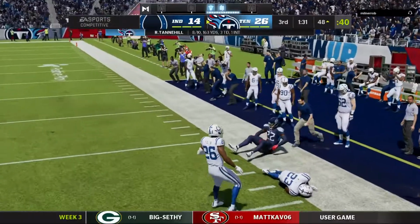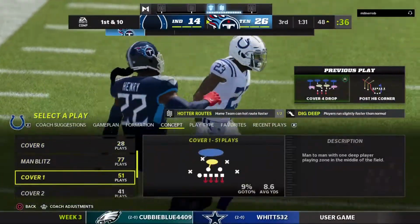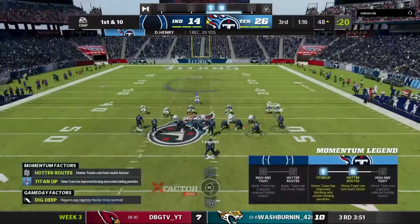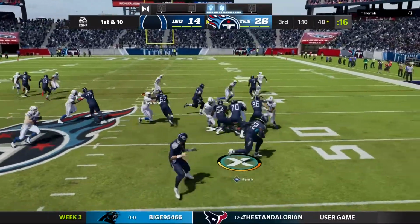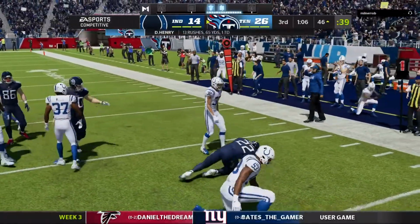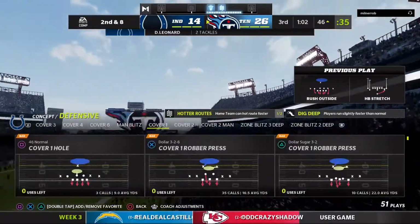He's got it complete. Derrick Henry. And he'll take this to the other side of midfield before going out of bounds. An excellent pickup of 20 yards. They'll try the right side with Henry. And he'll get this down only to about the 46. Darius Leonard, the All-Pro, in on the tackle.